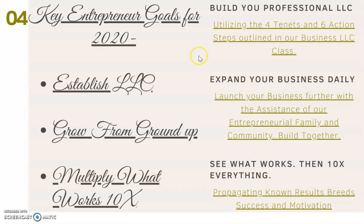So our family, this is what we're going after for the rest of 2020: we are working with everyone to establish their LLCs. We want to do our beta class and do what we can to help everyone follow these action steps so that we can establish that. Over the next 3 to 6 months, we're going to be growing from the ground up. We're going to be using the assistance of the entrepreneurial family, launching more classes, and propagating everyone to really build that entrepreneurship up over the next 3 to 6 months.